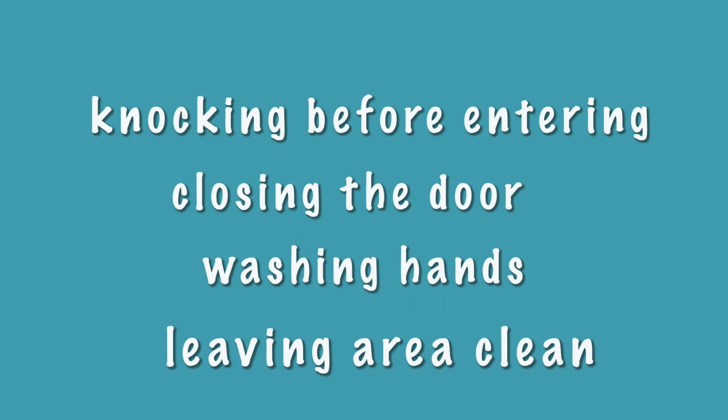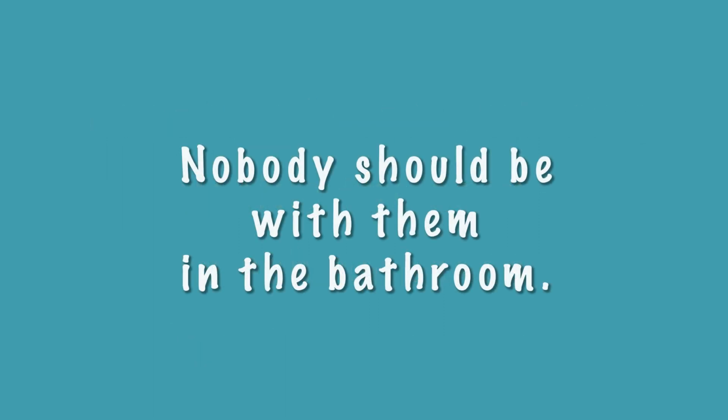This is also a great time to teach your child that nobody should be with them in the bathroom. You would be surprised how many kindergartners think that this is a group activity.